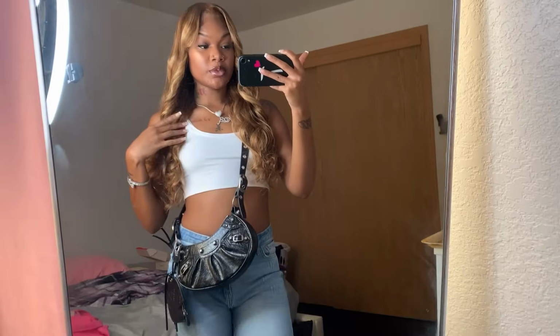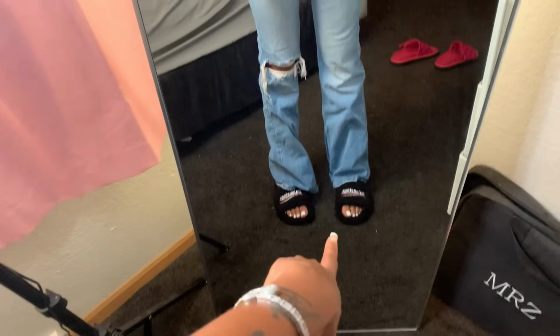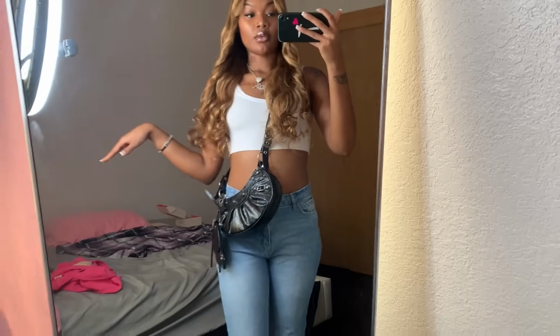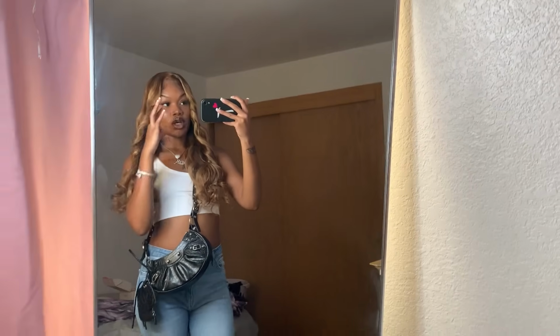I got on this white top from Shein, Balenciaga purse. These jeans are from Forever 21. And I got on these cute Balenciaga sandals. Y'all, do not mind my carpet. As I mentioned to y'all, tomorrow I am revamping my room. Like moving my bed around, changing my covers, new rug, you know. Basically just getting it all the way back together.